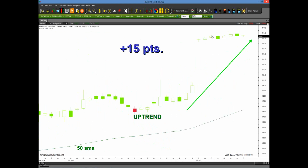Once again, someone would say, well, how did you know it was going to gap up like that? How did you know that news was going to come out? We had no idea. But 2 weeks prior to that gap up, the market told us right here it wanted to go higher.